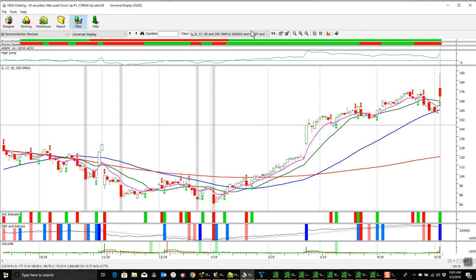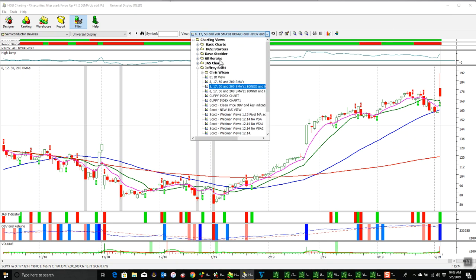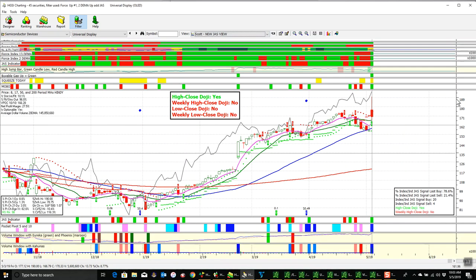Now, to this, I add a few more things that I like. And for those that have been here before, I apologize if I'm going through things that you already know. And what do I add here? I add accumulation distribution here, which is the third. I add the 2 and 13-day force, which I'm probably going to start taking off because I really don't use them that much. I use the bongo in lieu of the force. So I'll probably start cleaning that up.